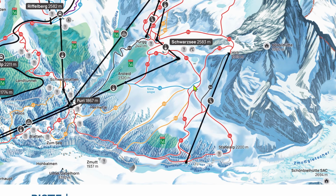I'm not sure why number 56 is rated blue, since there are no blue trails that lead to it, but it's essentially a very flat catwalk that leads to the Aeroli mid-station. As mentioned earlier, you'll have to load the gondola here and can only download once you've reached the Schwarzsee mid-station.